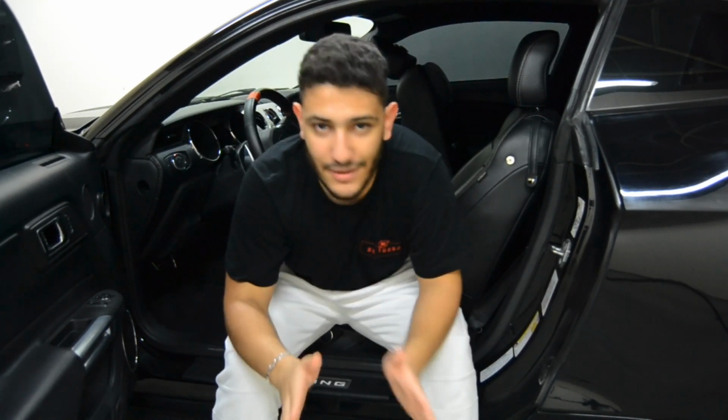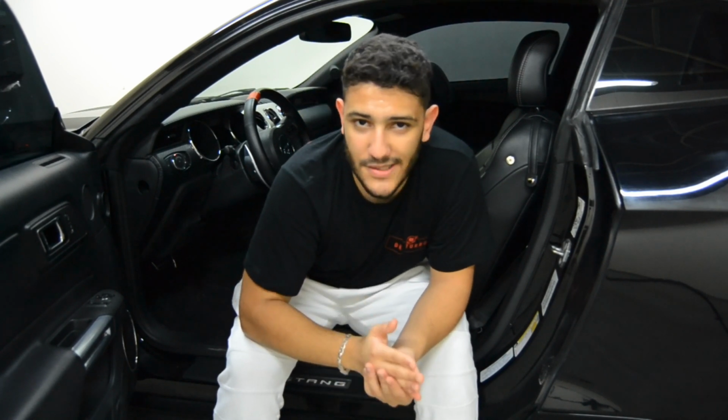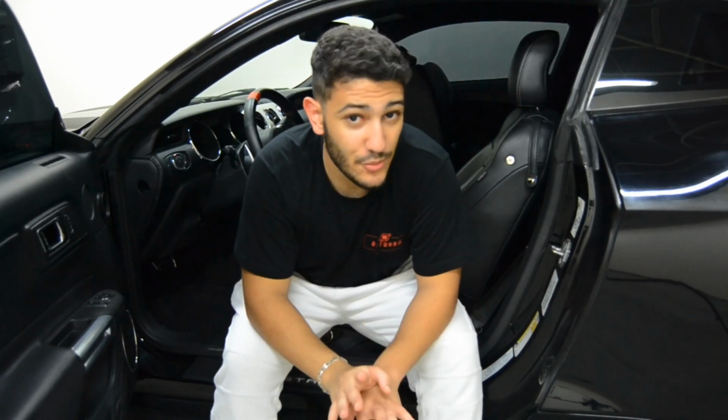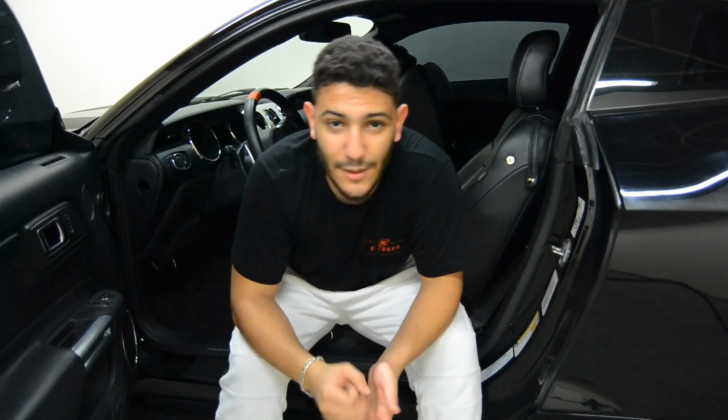And finally, obviously this is one of my favorite cars, and one of the cars that I am dreaming to get as a project car for the channel. It is the Nissan 350Z. Now, let me tell you a couple of things real quick. My favorite model is the 2009 model.